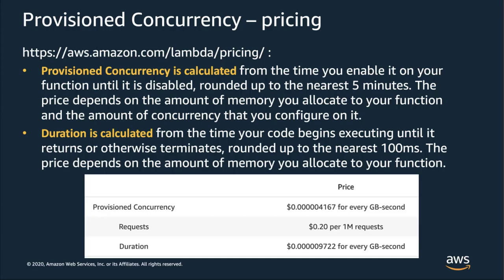The second is how duration is calculated. Duration is still calculated the same, basically based on the execution of your function rounded up to the nearest 100 milliseconds. What is different here is that it is a lower price compared to on-demand Lambda. And again, as I mentioned before, what this means is that if you're heavily utilizing provision concurrency Lambda functions, you could actually end up saving money. Now, the cost for requests doesn't change in this model. It's still 20 cents per 1,000,000 requests.